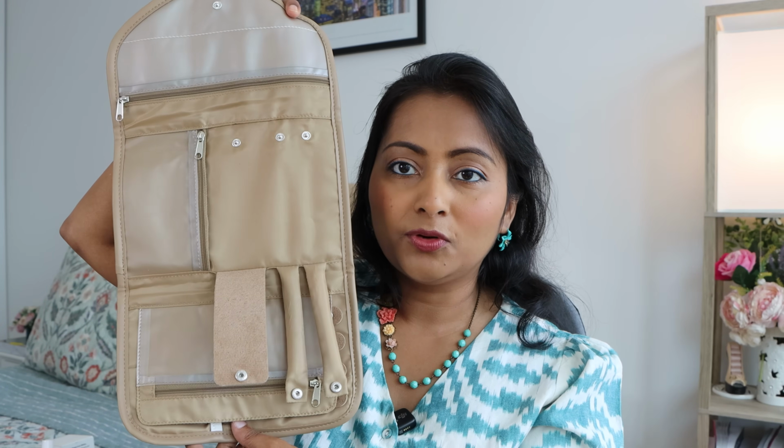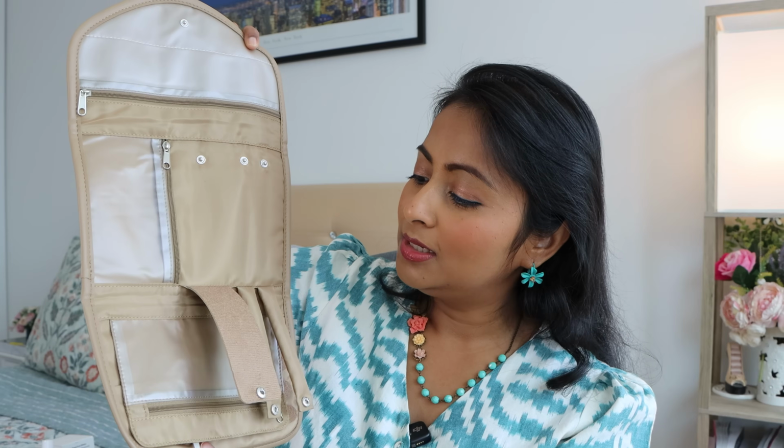But what I can see from here, it looks like a jewelry organizer, and I'm always excited about jewelry organizers, especially for travel. To carry jewelry, I always need a good one. The quality is really good actually. It feels really nice. It doesn't feel cheap and flimsy, you know, like some materials which can feel cheap. The quality is very good.